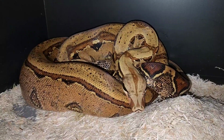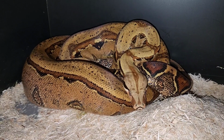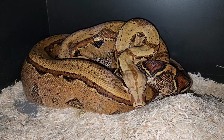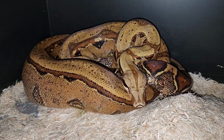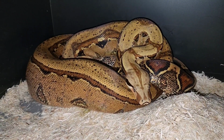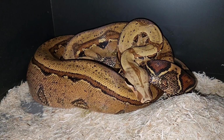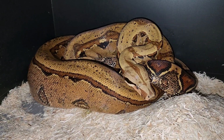What have we here? This is a Gravid Celtic Jungle, possible Het Sharp, and she was bred by an IMG Sharp. We obviously are hoping that she's going to prove to be Het Sharp, but if she doesn't, she's still going to have some interesting babies.